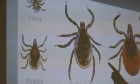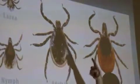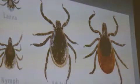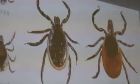Now notice with black-legged ticks, the males look quite different than the females. Those have long, thin palps, short, stumpy ones. But these are quite characteristic in that when you look at them, you can see that pale margin around the edge. So you can see that with your eyes. You don't need any microscope or anything like that. So these are the ones that really we look for.